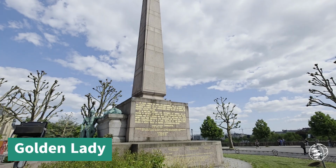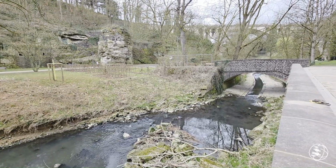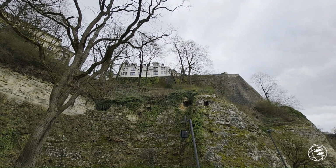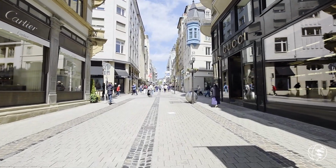We then arrive at the Gelle Fra, or Golden Lady, standing proudly on her column. A symbol of peace and freedom, she overlooks the city with grace and strength, one of Luxembourg's most iconic landmarks. From there, we continue into the Vieille Ville, the upper town.